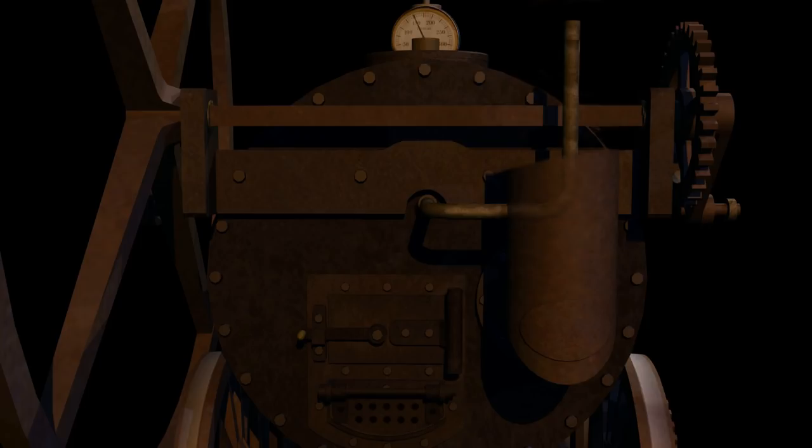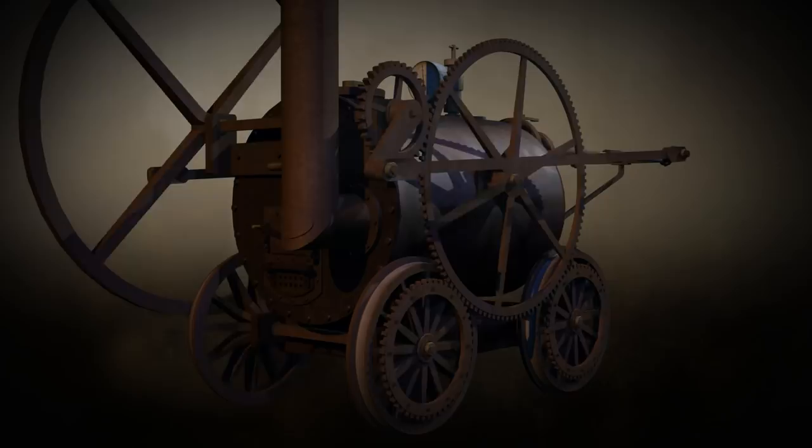And as for the exhaust steam, well, that finally escapes up the chimney stack along with the smoke from the firebox. Richard Trevithick died penniless in 1833.